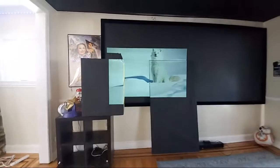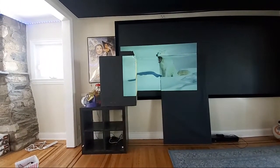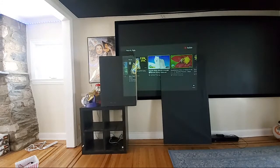I gotta do me a scrap screen. I haven't done one of those in a while. Scrap screens are usually, we take all different forms of material like metal, wood, glass, and we just coat it into one screen. That's what I gotta do next.